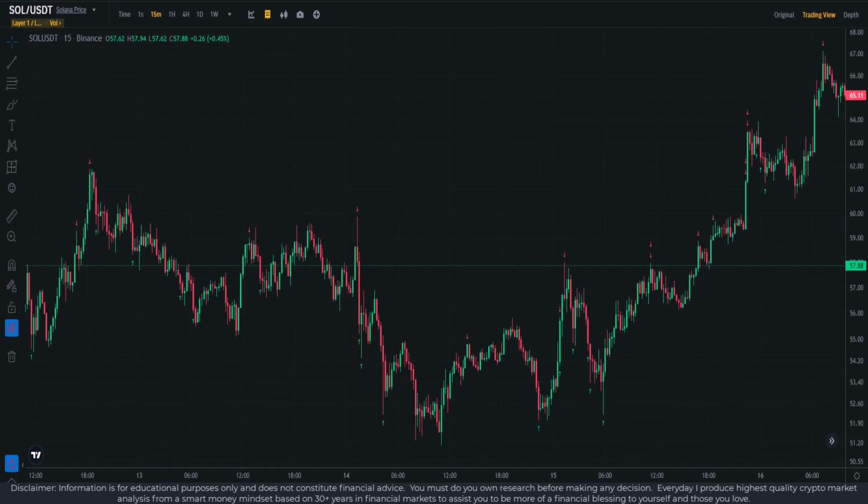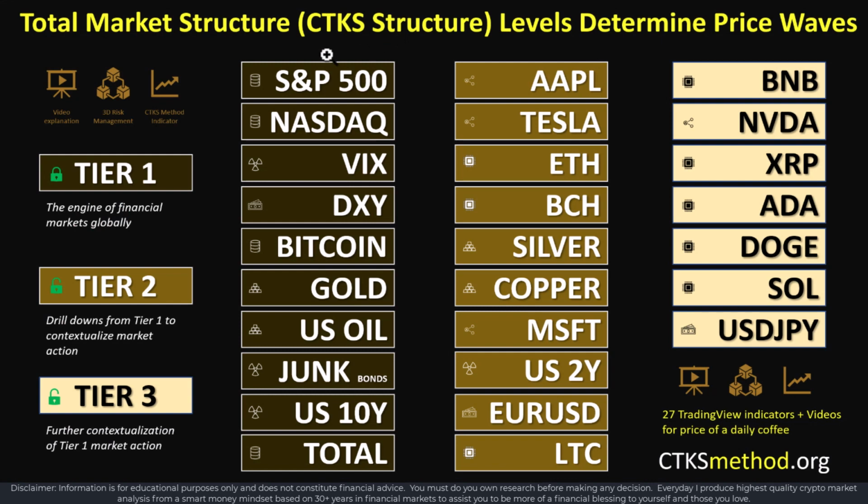In this video, I've talked about so many different things. I've talked about the idea of buying on red. I've talked about the idea of selling on green, de-risking your position. I've talked about annualized return on investment, understanding the market's direction, and especially understanding CTKS structure. If you don't understand that, you can easily sell at support and buy at resistance. You'll also find that the CTKS structure actually determines where the price waves go.